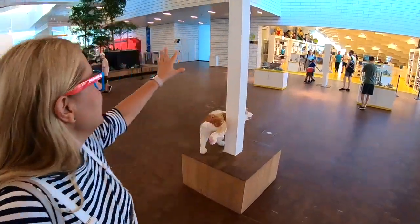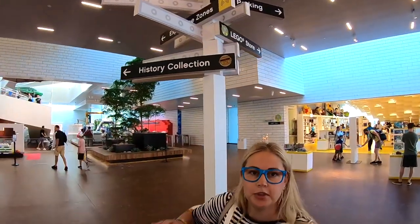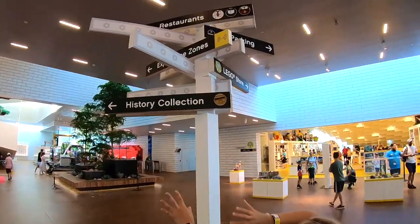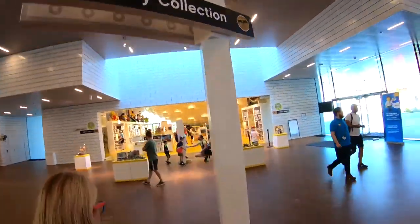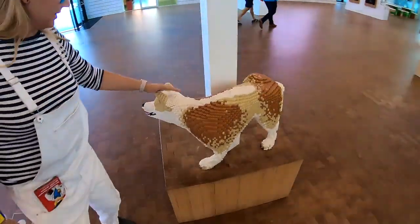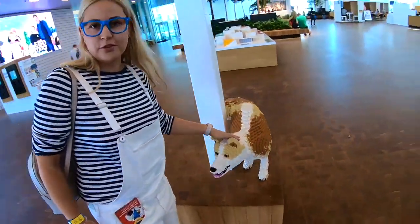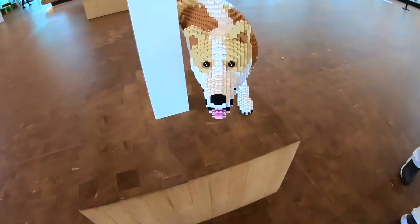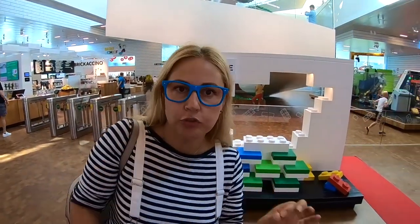Behind me you can see the sign, so you have to choose which area we want to visit first. Look, history collection, experience zone, Lego store, and look, this is a dog. Good dog, good dog. What are you doing, dog? So let's make one shot for memory.